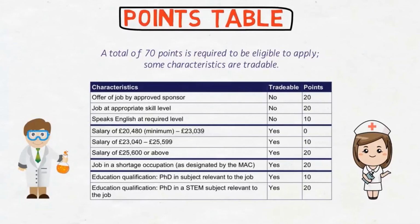So maybe a university researcher in a STEM subject wishing to come to the UK on a salary of, let's say, 21,000 may still be able to enter the UK if they have a relevant PhD in a STEM subject. They won't get any points for their salary, but they would get 20 points for their PhD degree in a STEM subject, and that would make up to 70 points.